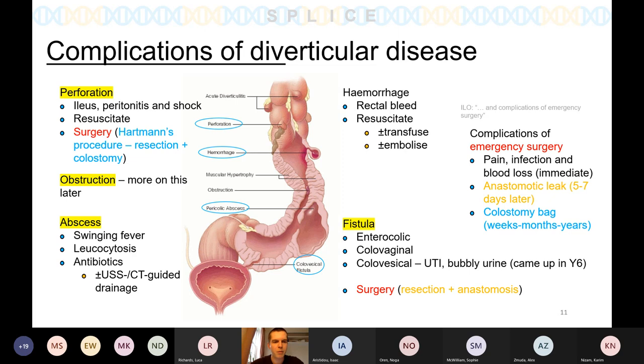And I've mentioned there a Hartmann's procedure as being the management of that. We'll get onto exactly what a Hartmann's procedure is in a couple of slides. But basically, a perforation is very much an emergency setting, and so that warrants emergency surgery, which is what Hartmann's is. But let's go through the other complications first. Obstruction, you all know what obstruction is. An abscess, so that's an infected fluid collection, and that can form where there was a diverticulum. An abscess is classically called swinging fever, so your temperature goes up, down, up, down, up, down.